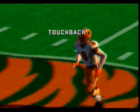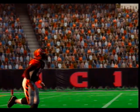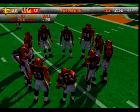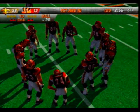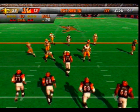This one is taken by number 86. It sure doesn't look like they're going to be able to come back in this one, but it's an issue of pride. They want to prove that they're better than they've played so far. They'll take over at the 20-yard line.